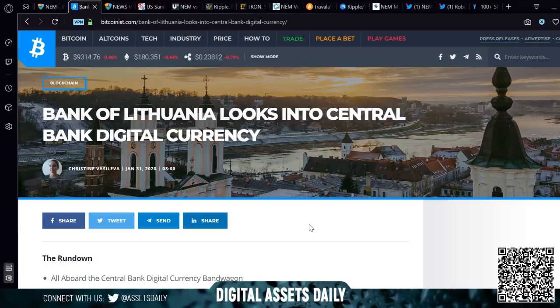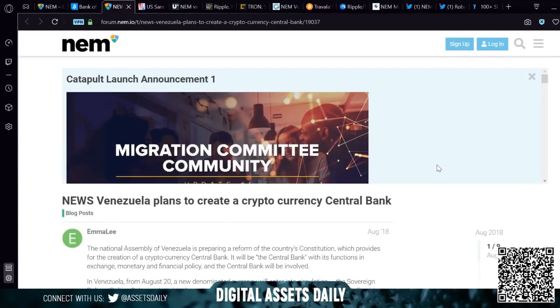It's coming up shortly. But on their Twitter page, which we will also show, it will be a 1-for-1 swap. I don't want to go into this too deep. It will be available if you're interested. Only using it as an example of them actually confirmed to using NEM. And then we also have Venezuela plans to create a cryptocurrency central bank. They are also a confirmed user of NEM with their currency XEM, soon to be XYM. So we already have it on 2 central banks confirmed usage.